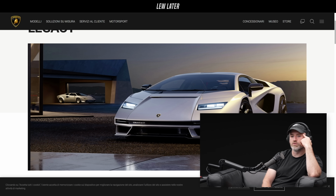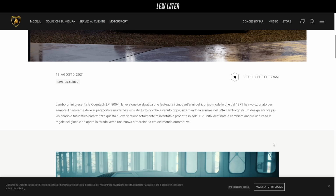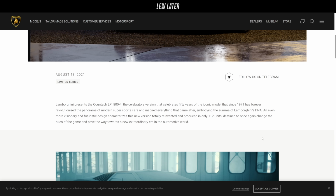It looks so cool. I'm not even normally into Lamborghinis, at least the recent stuff, but this one, they got me on this one. You like this one? I mean, it's going to be like $2 million or something. So, they don't really have me on this one. I don't see hybrid. But, I mean, they have my attention.